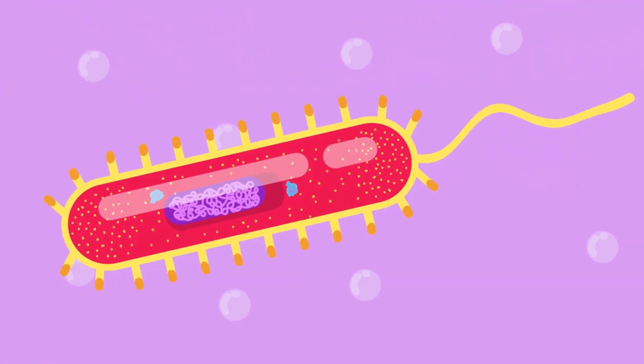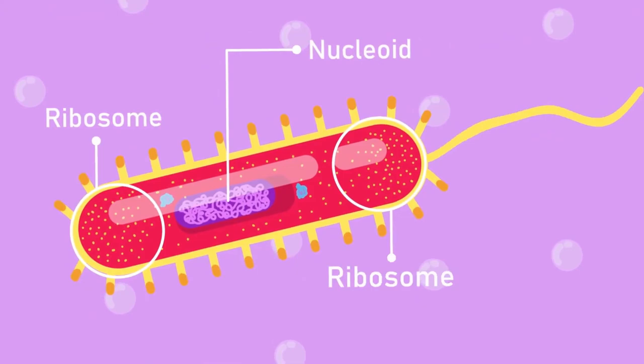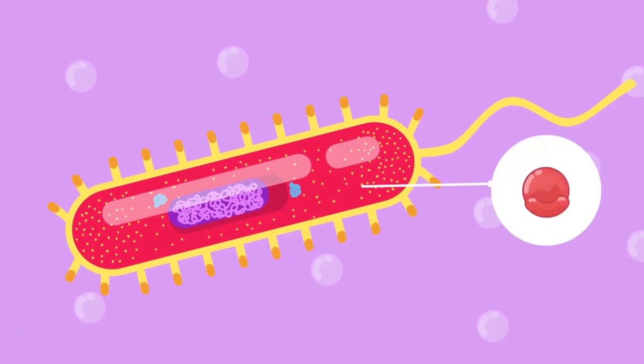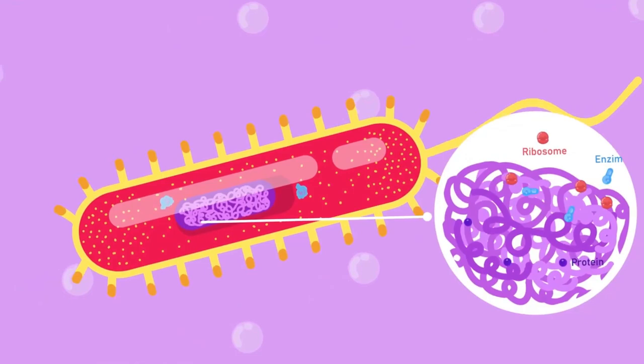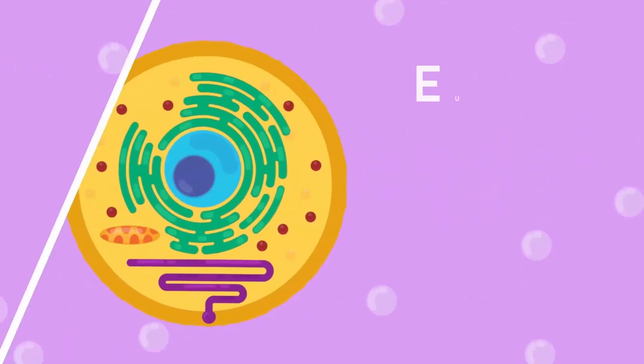The genetic material of prokaryotes is present freely in the cytoplasm. Together with few organelles, prokaryotes have slightly smaller ribosomes, about 18 nanometer in diameter, also denoted as 18S. None of the organelles are membrane-bound. Their cell wall functions as a protection from the external environment. The U in eukaryote means true, and karyon, like we mentioned before, means nucleus.